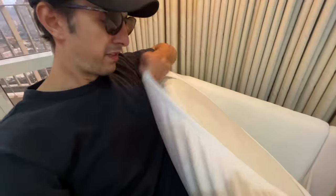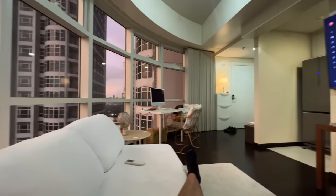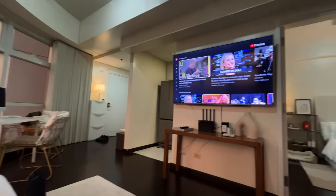There's some sort of fabric over the pillows, which makes it really nice and soft and comfortable. And look at the view. I am blown away by this unit. This is a vlogger's unit. Huh? What do you think? The views from this unit are incredible.